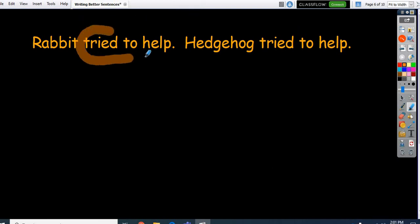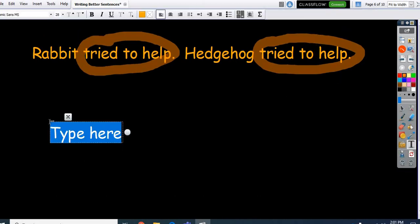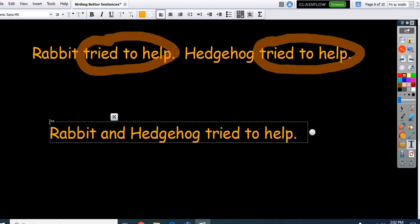Yeah, they both say "tried to help." That means their predicates are the same, because rabbit is the subject of this sentence and hedgehog is the subject of that sentence, but their predicates are exactly the same. They both say "tried to help." What we could do to make this just a little better, we could combine the subjects like this. Instead of saying "Rabbit tried to help. Hedgehog tried to help," I could just say "Rabbit and hedgehog tried to help." And that would sound a lot better than having to repeat yourself.